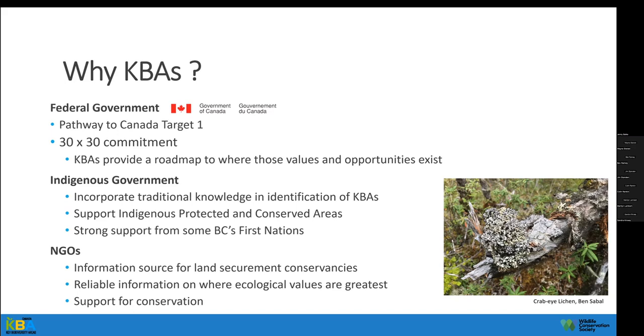Outreach and partnerships with First Nations is an important part of the KBA process, particularly important in BC where most lands are unceded. To date, we've had very positive interest and support for KBAs from most of the nations and communities that we have met with. KBAs are being used as an information source to support Indigenous protected and conserved areas, identify important ecological values in their territories. Non-governmental organizations, NGOs, are also interested in KBAs to support their work.